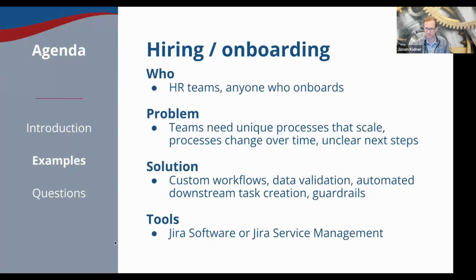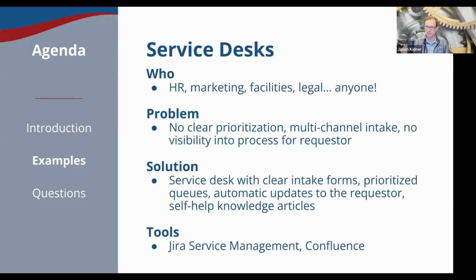So next, we're going to look at service desks.